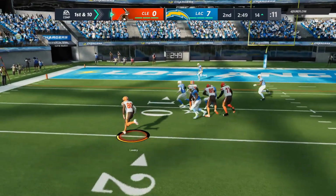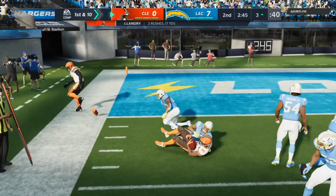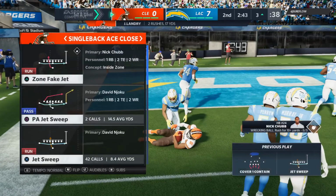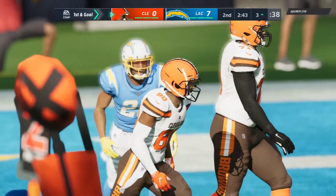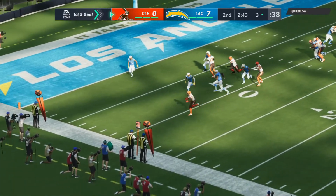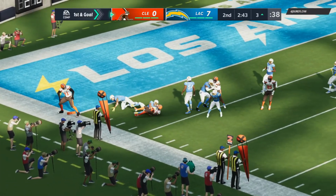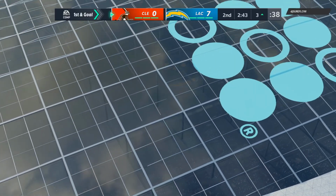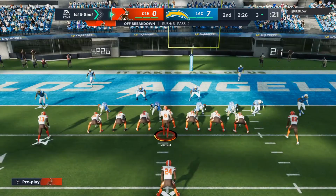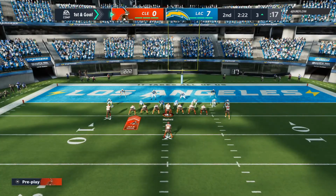Running the jet sweep, Landry. And stopped a few yards shy of the goal line at the 3. It's a good gain of 11. Sets him up first and goal. I think the reason that this play is so successful is not just the blocking at the point of attack, but how about the speed at which he takes the handoff? He's in motion already, so he's not coming from a flat start like a running back often is. He's at a full run by the time he gets the football.